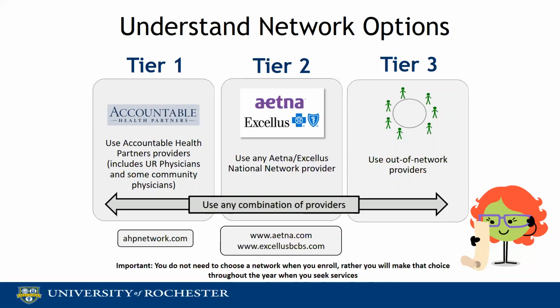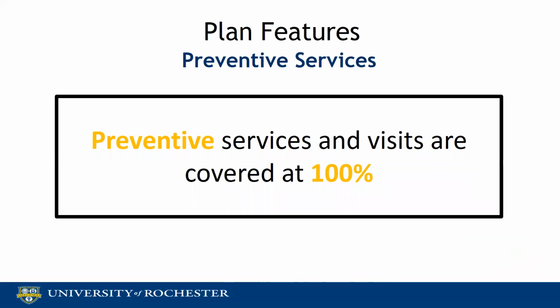Preventative services. As we already mentioned, this is just another reminder that if a service is preventative, it is covered at 100%, which means no cost to you. We always encourage employees to contact Aetna or Excelis to confirm that your scheduled well visit or service that you're receiving will be considered preventative.